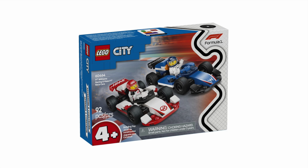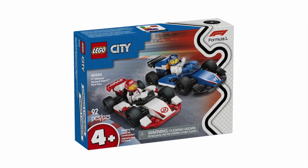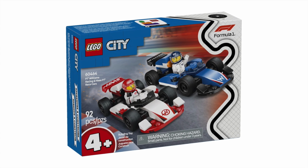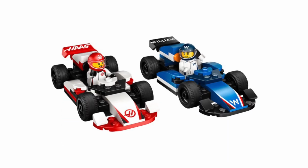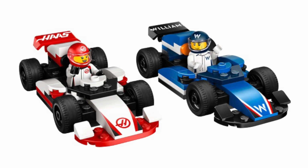And then lastly there's set 60464, which is the 4+ set of the theme, and it's called F1 Williams Racing and Haas F1 race cars. This will have 92 pieces and will cost £18 or $20. Now, being 4+, this set will have no stickers, but it's also going to be the only set having a different design for the F1 cars themselves.